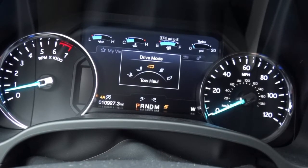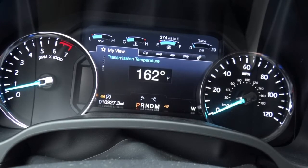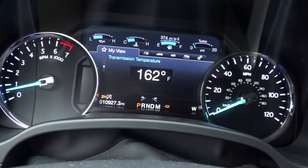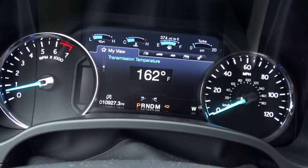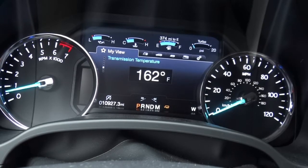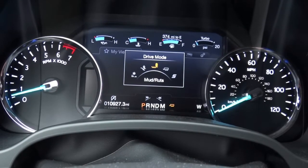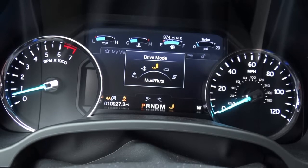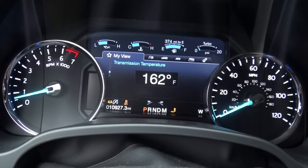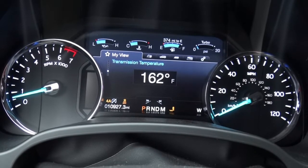Now you've got some other ones on here too. So this is tow haul mode. This one, again, like most of these, you get the ability to be in four-wheel drive or two-wheel drive. Tow haul mode does what all tow haul modes do, it just manages the transmission and the power as if you're towing a trailer. That's where you would want to use that. You've got mud and ruts, which allows the engine and the transmission and the four-wheel drive to operate in a mud or a rutty condition.